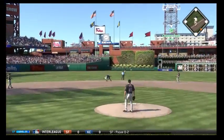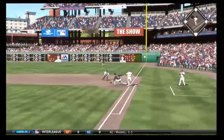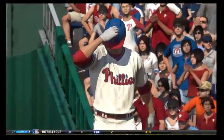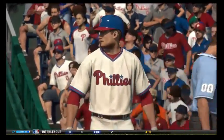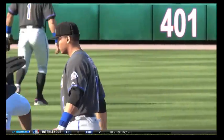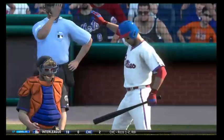And a swing and a bouncing ball back up the middle. And they will not get him at first as he's able to leg out the throw. And here's a situation where, heck, just make contact. Put the ball in play. You never know. Winds up beating this ball out.